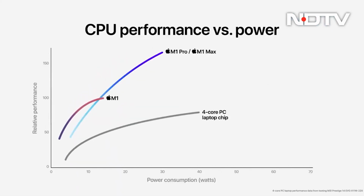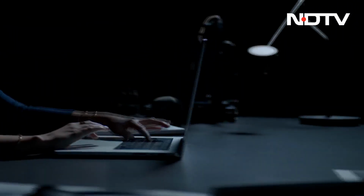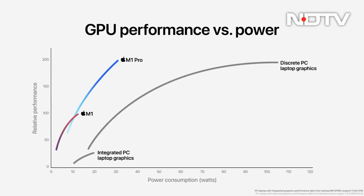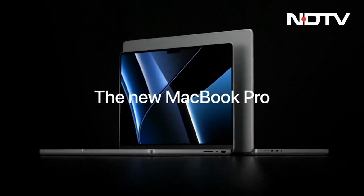And according to what Apple claims, the M1 Pro and the M1 Max give 1.7 times better CPU performance while using 70% less power when compared to the MSI GP66 Leopard, a laptop with the Intel 11th Gen i7 processor. In terms of GPU performance, the M1 Pro provides a slightly better performance while using 70% less power when compared to the Legion 515, a laptop with NVIDIA GeForce RTX 3050 Ti.